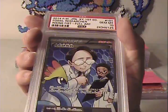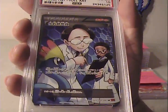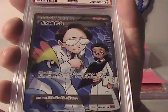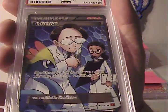Fossil Researcher, first edition, Gem Mint 10. I said first edition, I don't know why. Most Japanese cards are first edition cards. It's actually a lot harder to find them unlimited than it is to find them first edition.